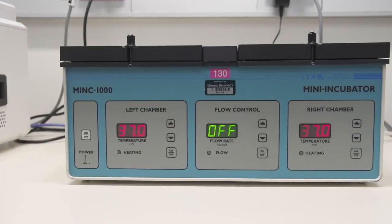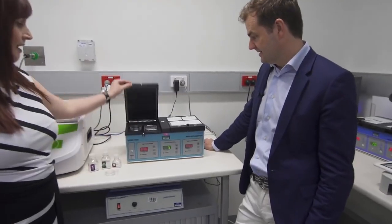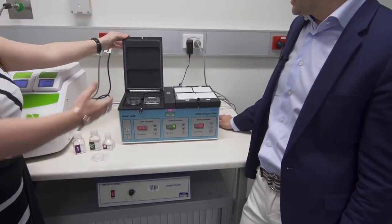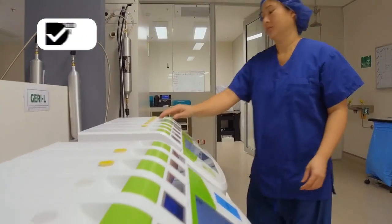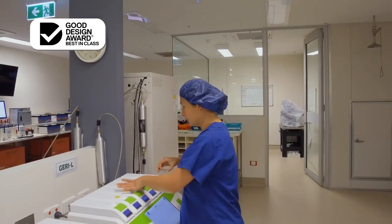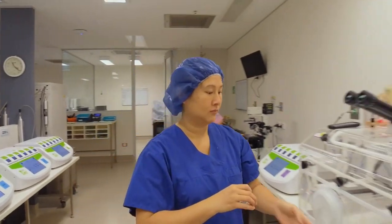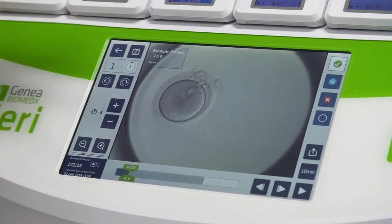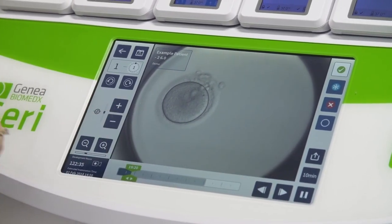So one of the ways that we used to do that is in an incubator like this. And as you can see, each side of the incubator holds multiple patients. So the way that we improved on that was that we developed the Jerry system. On the top here we have individual chambers, and when you open that up, it's one patient per chamber. With the Jerry, it has inbuilt cameras, and what this allows the embryologist to do is to come in the morning and see what's happened to the embryos overnight.